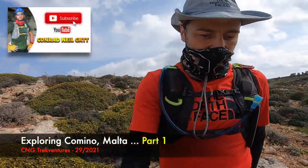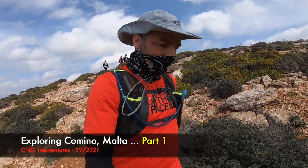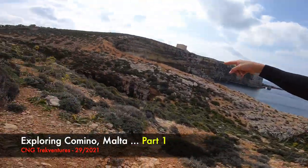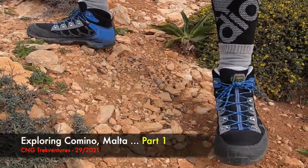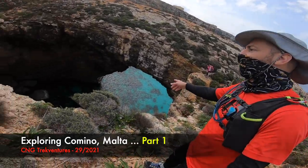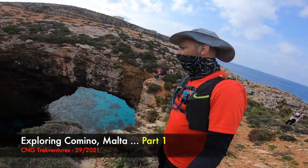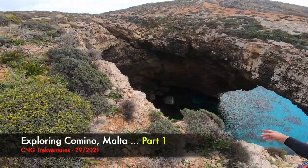Now we are searching for Ras il-Bajjada or something of the sort. I think it should be somewhere here. And we found it. As you can see from the boat, from the sea, you go in and you see this beautiful view. Look.